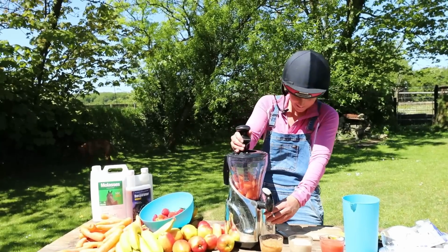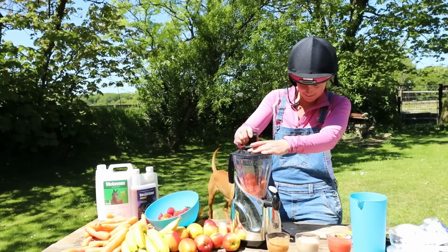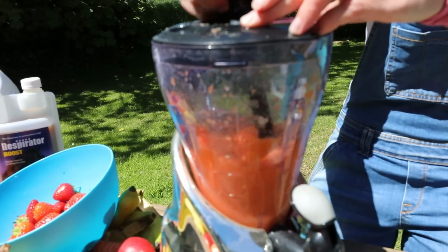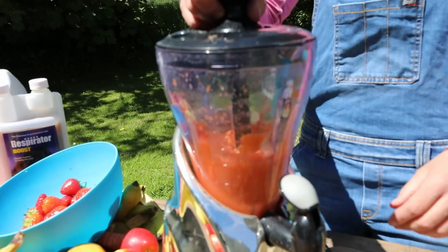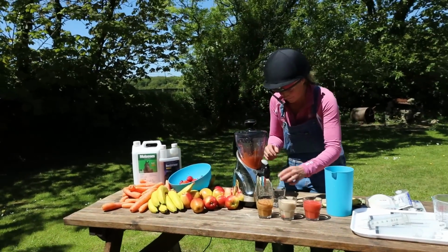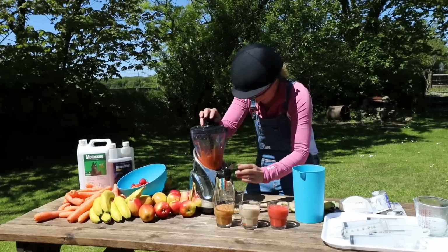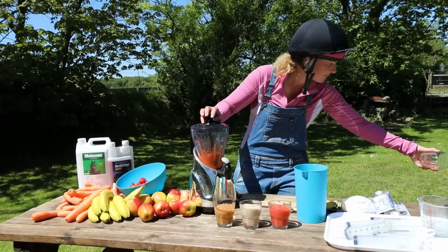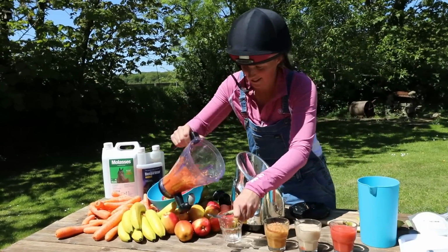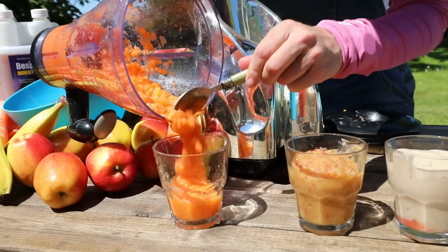Only got a bit of carrot in my eye. Downside to these, it's so noisy. Right, see if this one's going to be. No, too gloopy. This one's a lush colour, look. Check that out. What horse isn't going to love that?